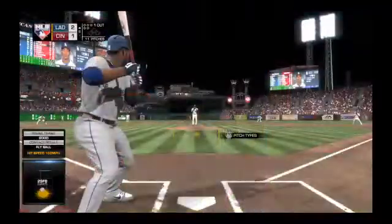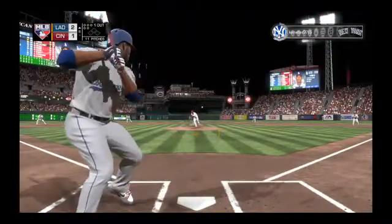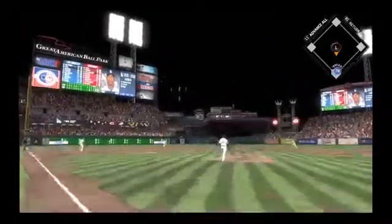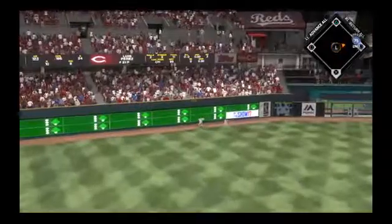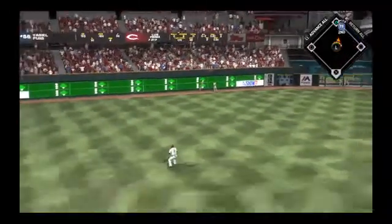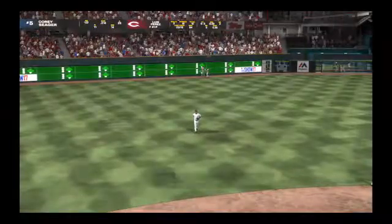In now is Yasiel Puig. He's working on a 1-for-3 thus far. Now a ball lined toward the gap in left center. And that's in for his second hit of the afternoon. And he'll pull into second with 1 away.